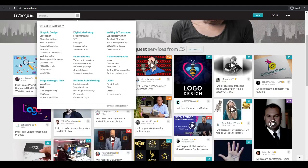So from the homepage, you can click right here and it'll show you all the categories of services that people are selling and what categories these fall under. To name a few, there's graphic design, music, writing, digital marketing, etc. Now, you don't need to do anything difficult to make money this way. You don't have to know how to edit videos, design graphics, groom your pet, braid your hair, nothing. No skills required whatsoever.